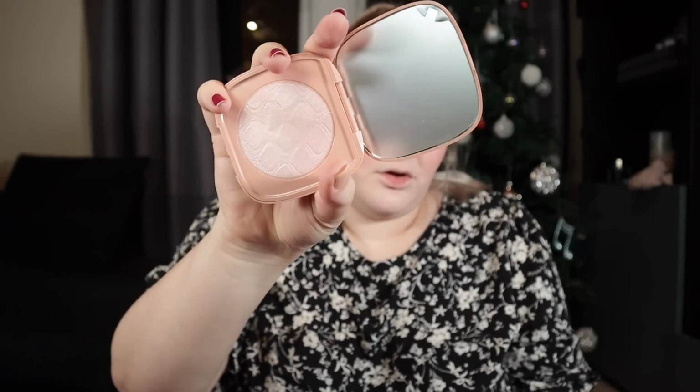So next up, we've got highlighter. Oh, I love this part. I have got the Soul Body Shimmery Body Powder. Soul Body is another sister brand to ColourPop. This is their more body product brand, but this can be used on the face and the body. I got this in soft pink. It's really difficult to open. Come on. There we go. And it's just the most beautiful, beautiful soft pink highlighter.